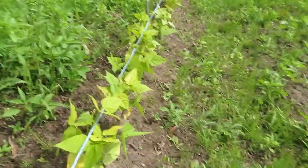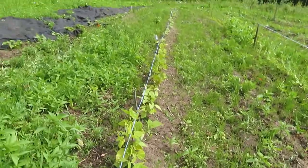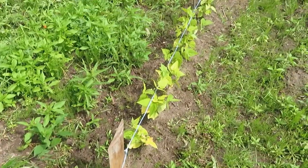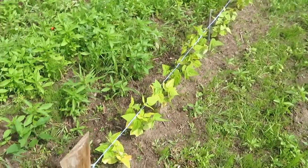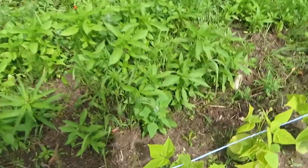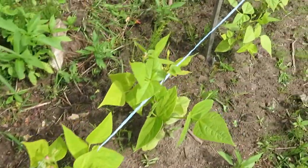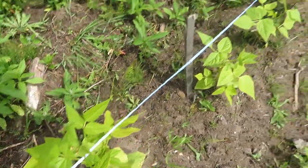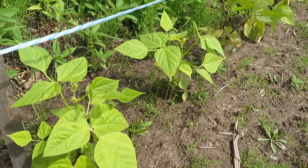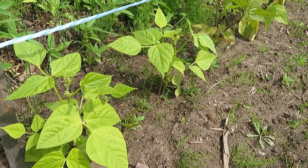And then here are all the various types of beans. The first few I actually transplanted in. I'm just trying to read my tags, but they're all fading, so I'm not really sure exactly what these are. I think the Brolato Linca, if I can read the thing right. And these also have some flowers starting to form. And then these are similar to the bush beans that I have growing in the raised bed garden. So it's just kind of a mix of purple, white, and green beans.